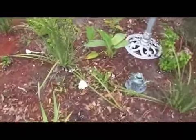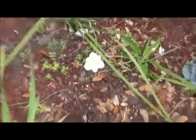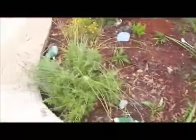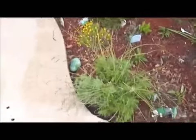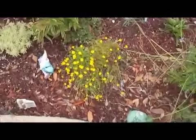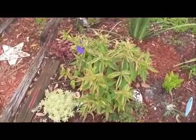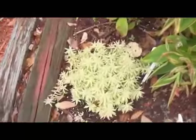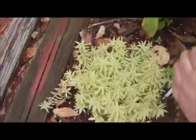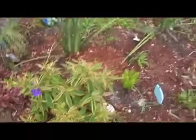This is a beautiful bloom. It's a lavender. These are cute little yellow flowers. I got these from my grandmother. There's another plant. This is a succulent. It's a stone crop sea urchin.